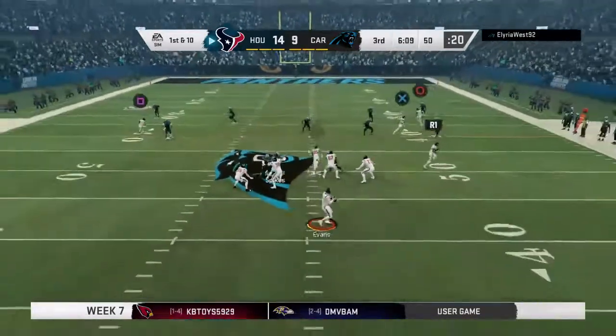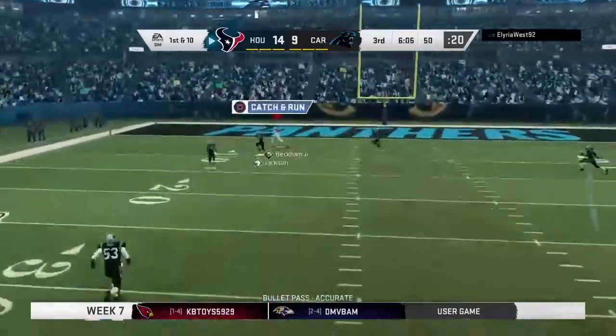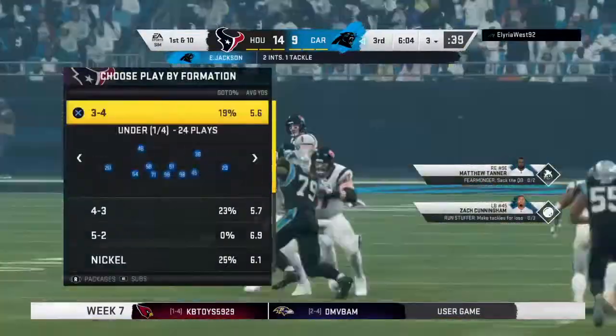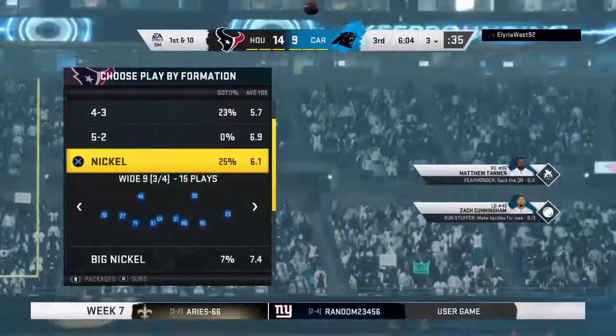From the midfield strike, they'll look to throw. He'll let it go deep for Beckham. Into heavy traffic, and it's intercepted. Eddie Jackson picks it. And a big turnover there as his guys will get the football back.